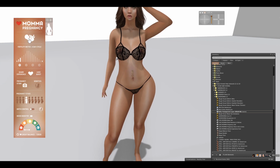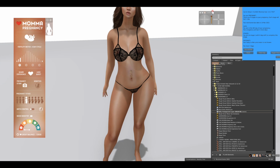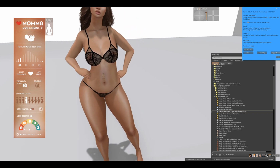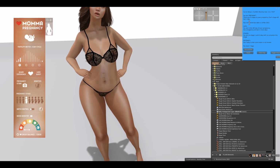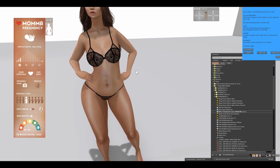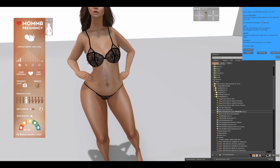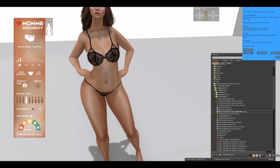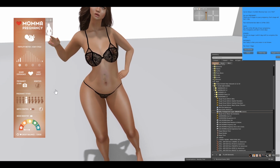So if I click on this baby icon, it gives me all sorts of information about my pregnancy. It says you are pregnant. There are 9 stages to your pregnancy. Each stage will last 1 day. That's because I selected 9 days when I got pregnant. My estimated due date is March 14th. I'm in the 4th day of my pregnancy. Here we go, 1, 2, 3, 4.